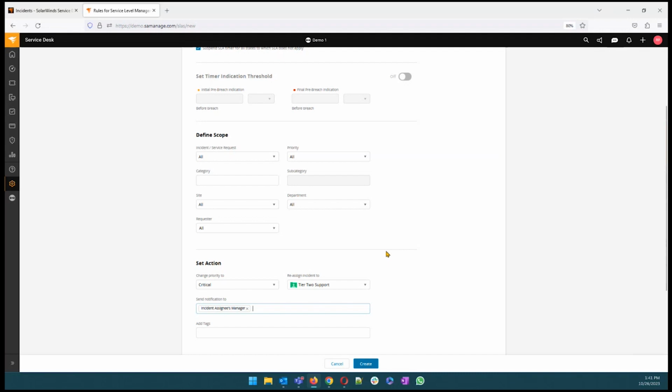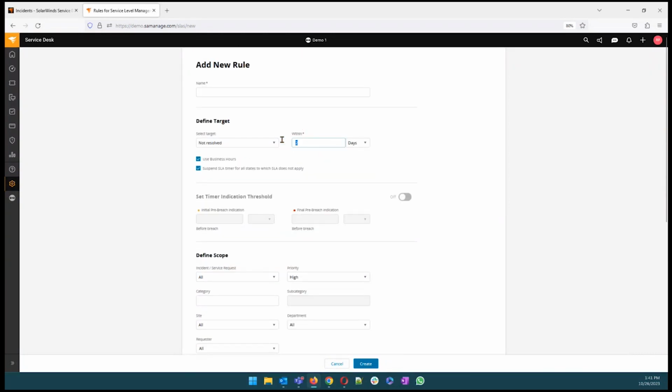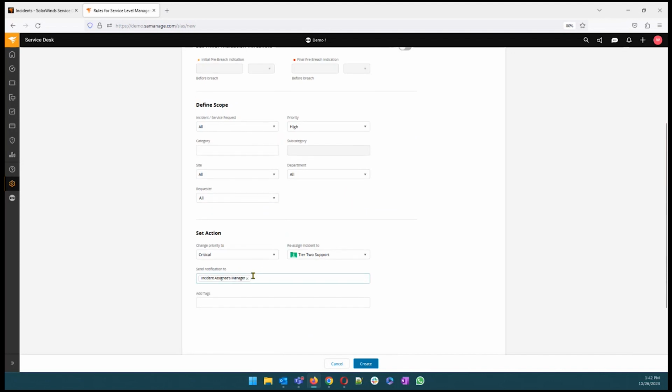But post that, let's suppose you want to create specific SLAs for specific priorities. Then this scope will be useful. Right now you can see that we have not selected any priority over here. As soon as I select a priority, let's suppose we want to create this ticket SLA for high priority tickets. In my organization, I want any ticket which gets created with high priority to be resolved within a 6 hours time span. So I will select 6 hours over here. Then the same thing: if a ticket does not get resolved, I can have all of these actions available.